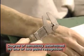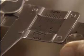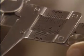The sensitivity of each region can be determined by whether 1 point or 2 points are felt. By moving the caliper points 5 millimeters closer each time, we repeat the touch test until only 1 point is felt. We'll do this in different locations.